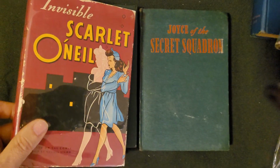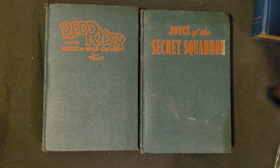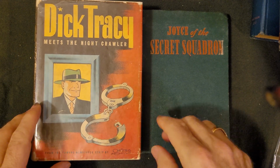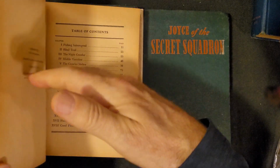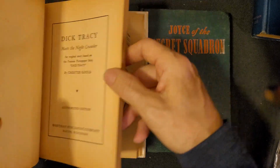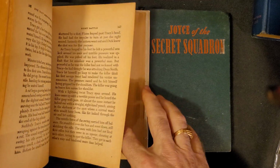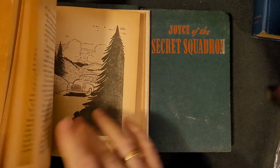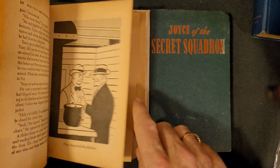And these are the Dick Tracys. This one looks like the actual work of Chester Gould. And this one is Dick Tracy Meets the Nightcrawler. And that's by Chester Gould. And the artwork looks to be his. Very faithful to the type of story that he wrote. And it wouldn't surprise me if Gould wrote it himself and it was not ghostwritten, because it's very close to his style.